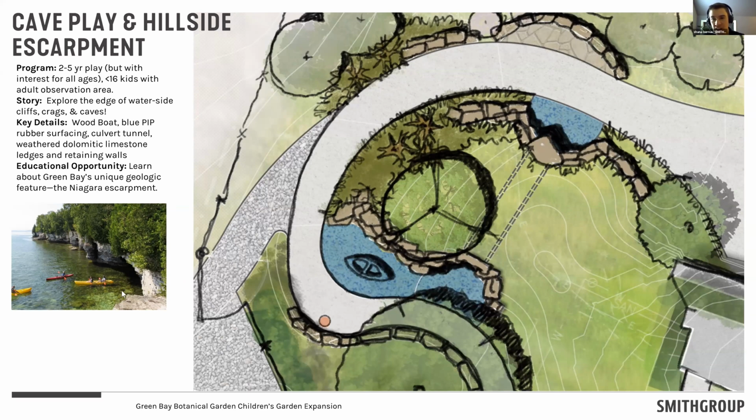And just like the image shows, it would be really fun to have a little playboat in that space, especially for younger kids. So creating some room for some smaller play features in a boat seemed very fitting to be along the edge of this Great Lake escarpment.